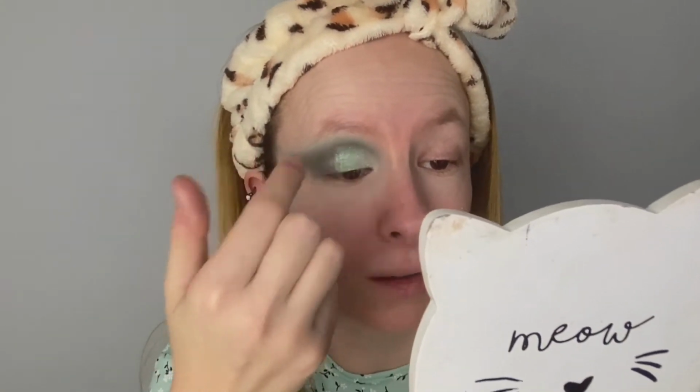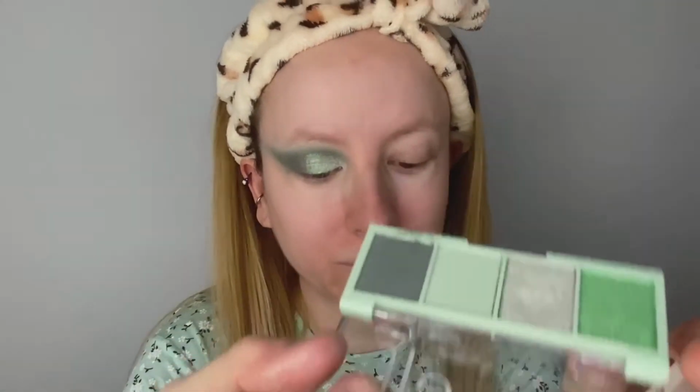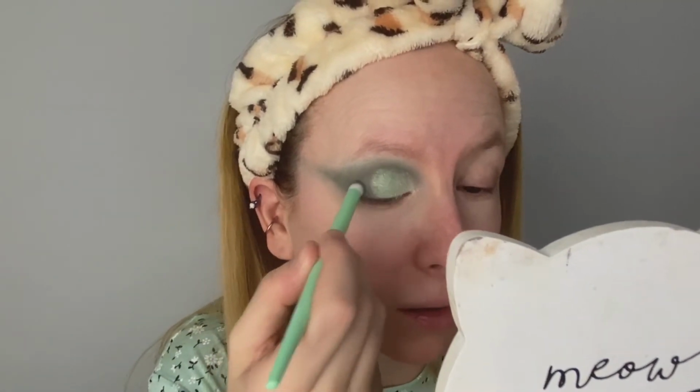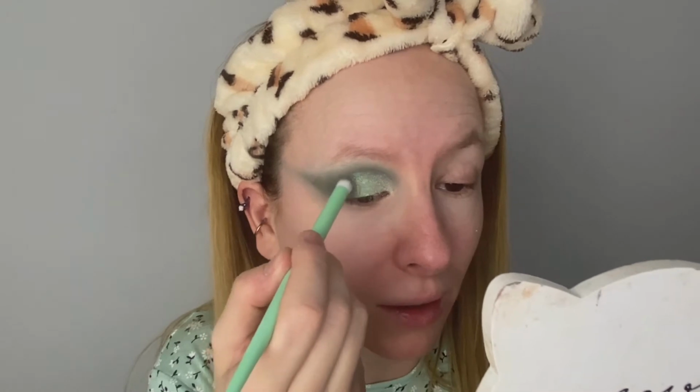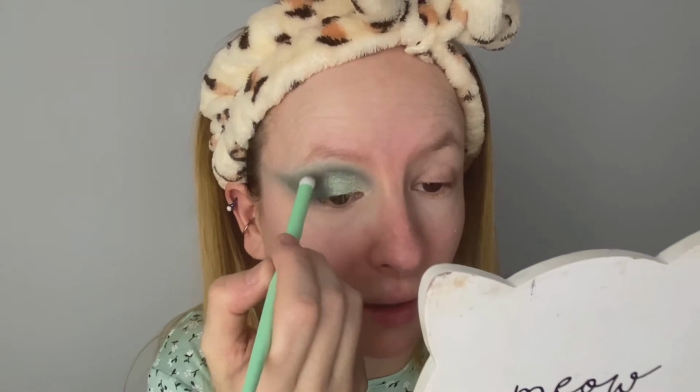Honestly, maybe these have a wee bit of fallout, I'm having some chunks falling off, but honestly I don't care when it looks like that. That's absolutely incredible. I'm absolutely blown away. The mattes are fine, they're not bad, but that colour is out of this world. So I'm just taking some more of the darker one, and again I just need to show you the kickback on that. It is a lot, but I don't mind if the shadow still performs well. I'm just going to pat some of that onto that outer corner to deepen it up and blend it into that shimmer a little bit.